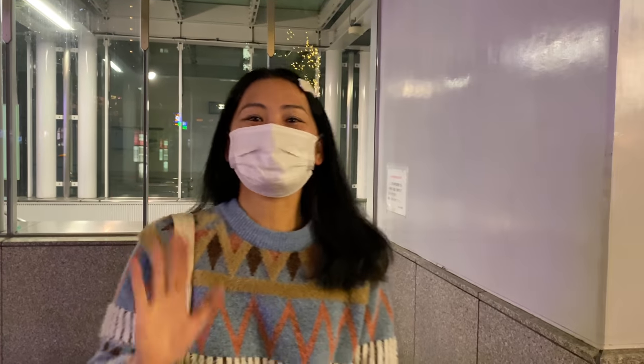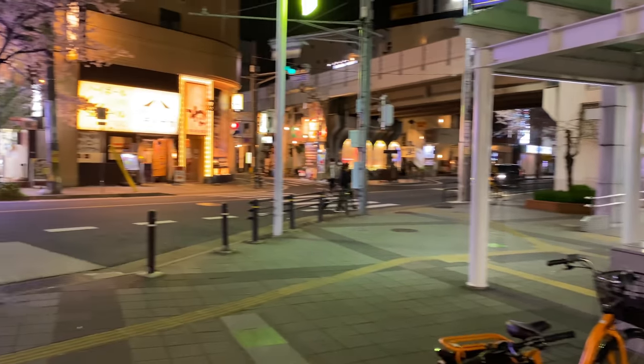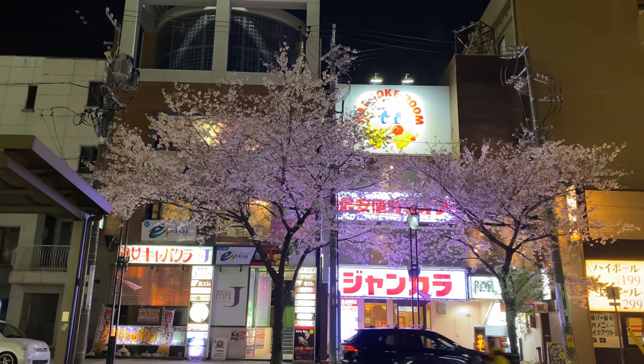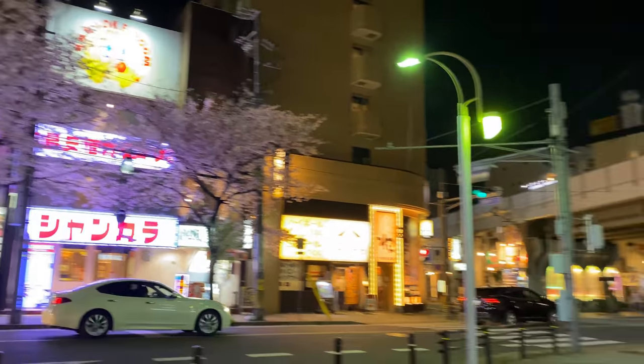Goodness! We're here with Tuan-chan, and we're going to be going for a night sakura walk. It's hanami season here in Japan, and that means all the cherry blossoms are in full bloom. So check this out. This is our local station, Fujigaoka Station in Nagoya, Japan. We've got some sakura, and we're going to walk around and show you guys.